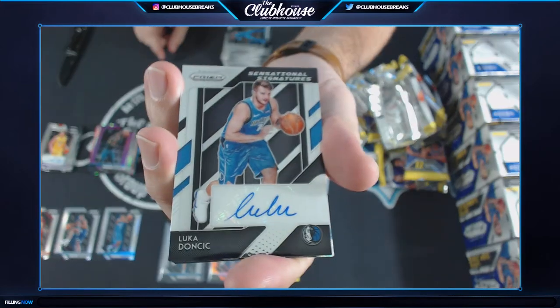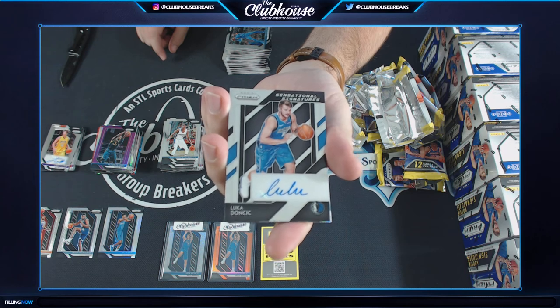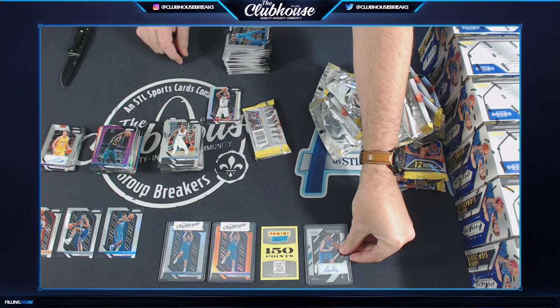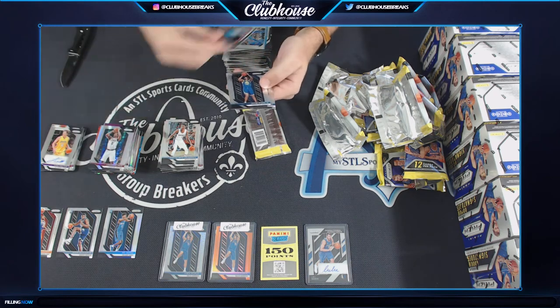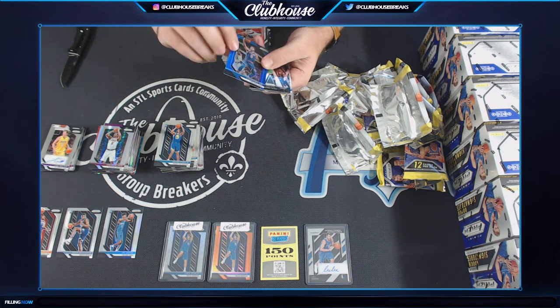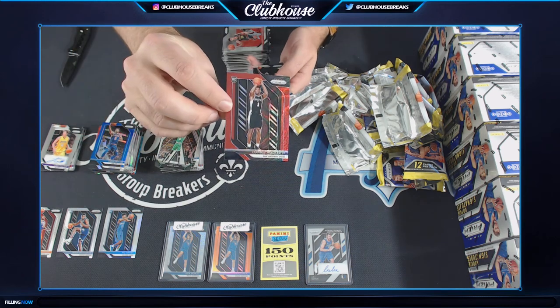Luka Doncic, sensational signatures for the Dallas Mavericks. Doncic, sensational sigs. I mean, I've got to put it up there, right? I mean, what the crap? Channing Frye for the Cavs, Hyper. This is nuts. I think he might have messaged me back. I'm going to look after this box. Courtney Lee for the Knicks, number 199, blue. I don't think he was watching or is. Lonnie Walker the fourth for the Spurs, Red Wave rookie.